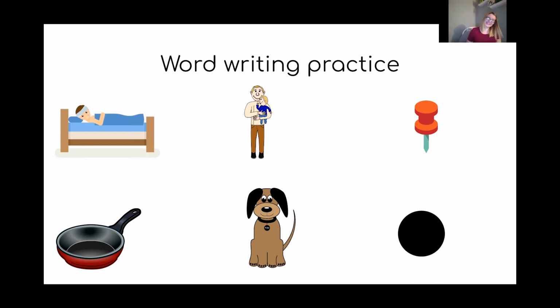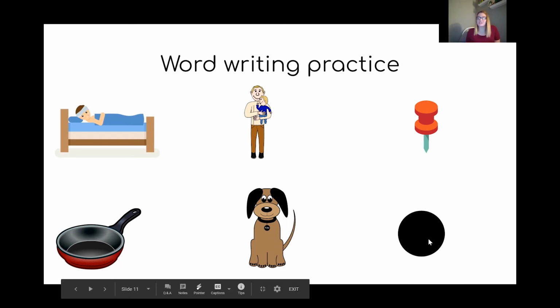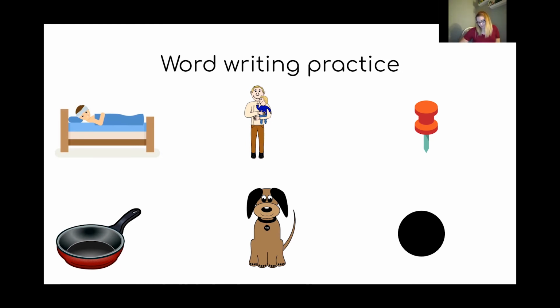All right, boys and girls, time for our last word. Here I have a dot. That is a dot. And how do you think we spell the word dot? Let's sound it out. D, ah, d-ot. All right, let's try it on our own and then we'll try it as a group, okay? So remember, d-ot.